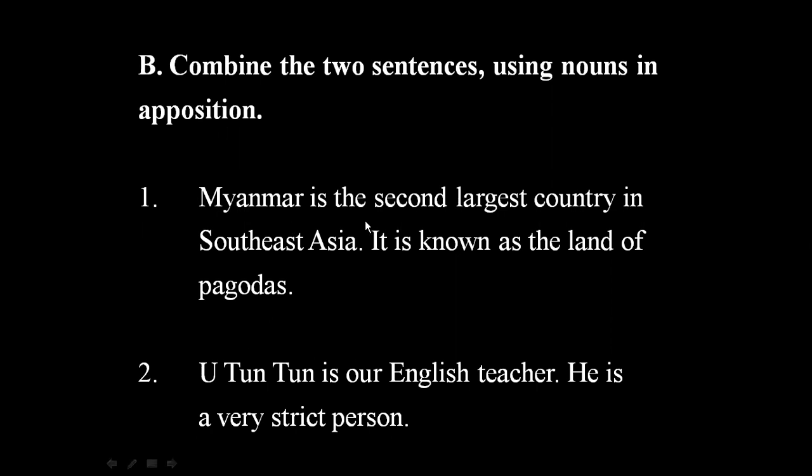Number one, Myanmar is the second largest country in Southeast Asia. It is known as the land of pagoda. Myanmar, known as the land of pagoda, is the second largest country in Southeast Asia.